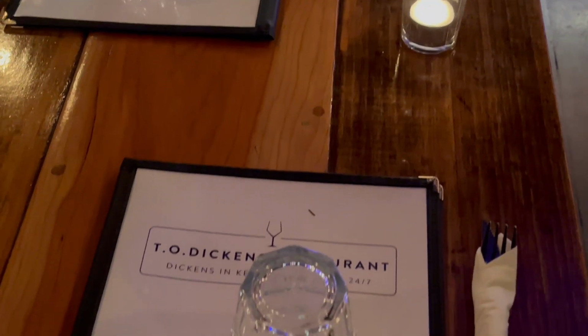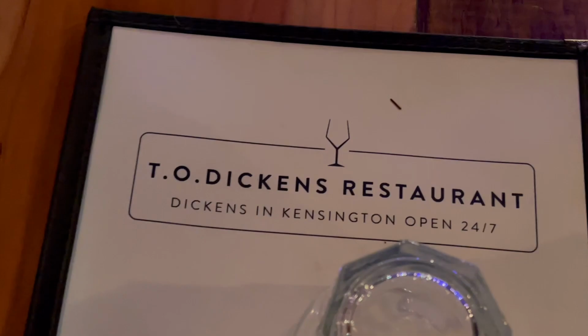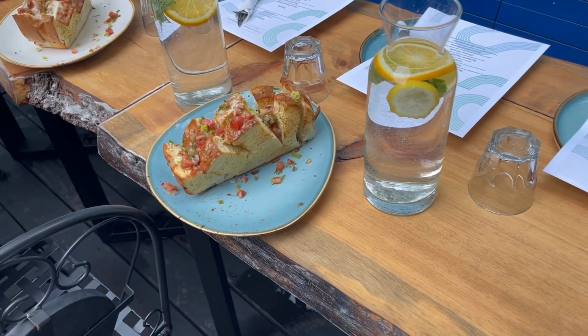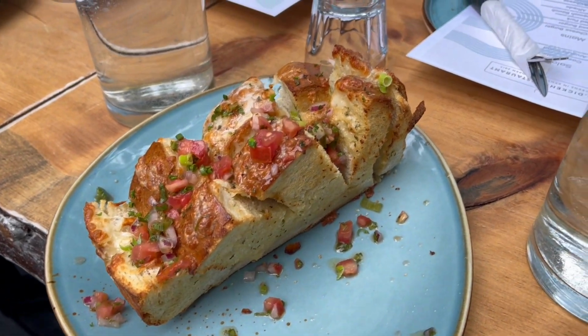So yeah, this is the restaurant, T.O. Dickens Restaurant in Kensington, and they're open 24 hours. So if you want to get breakfast, lunch, dinner, they got you. This is a snippet of what the inside looks like. It's very cute. So this is, I can't remember what this was, but it was really good.